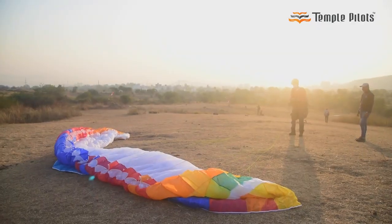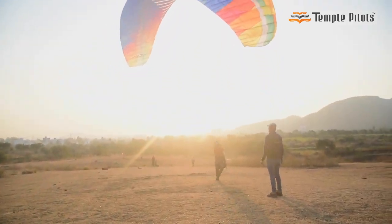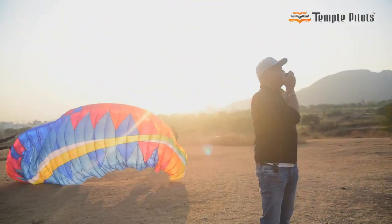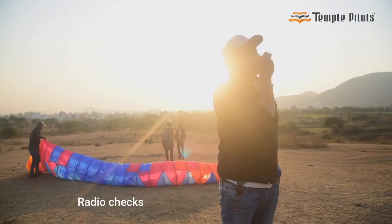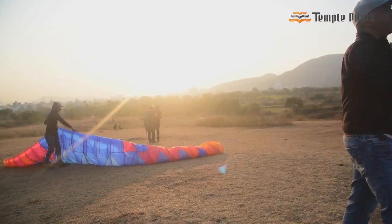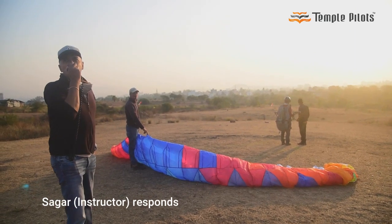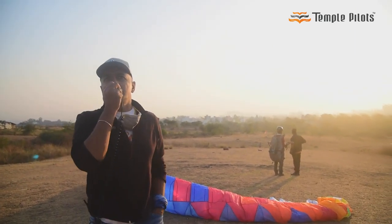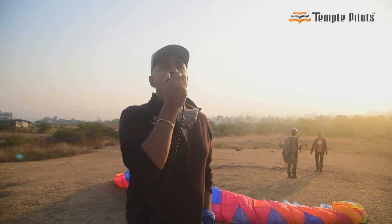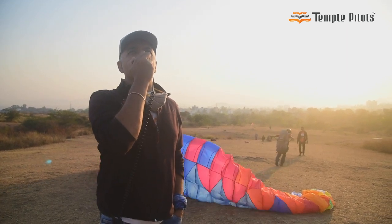Radio is a little weak, so keep the backward movement. Right. Radio check on takeoff. Okay, reading you loud and clear. What are the conditions? On top, the wind condition is like speed is 15 to 18 km per hour and direction is east to south. Okay, looking good from seeing the first takeoff.